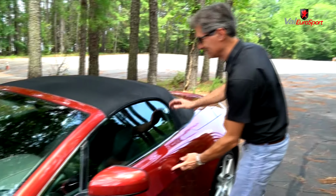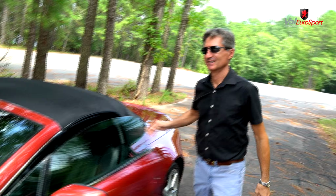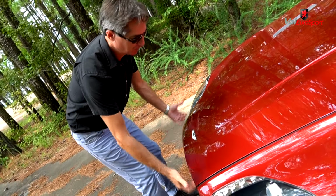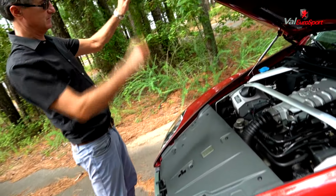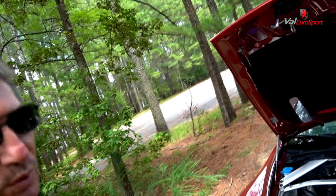Check this out. You're gonna like this. Quick release here. Nothing fancy like with the Maserati. You have to stick your hands in there and look for it. Where is it? Where is it? This is like directly in the front here. There's the engine. Look how clean that car is.